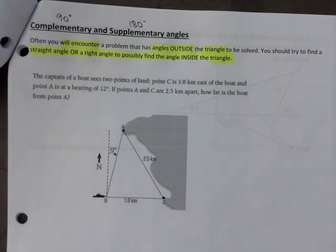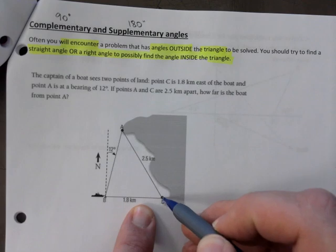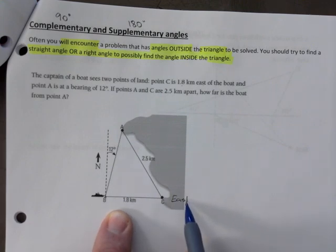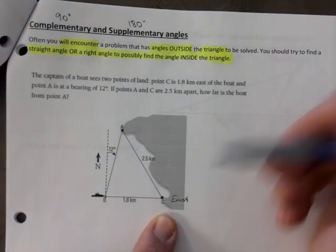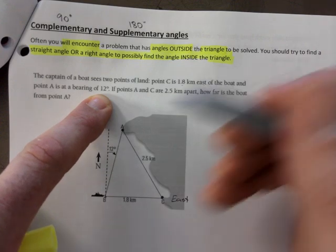So let's read this one. A captain of a boat sees two points of land. So this is the boat, right? So spots point C at 1.8 kilometers east. That shouldn't surprise us, right? This is east. From the boat's perspective, it's going straight east. So be mindful of those details. And point A is at a bearing of 12 degrees.